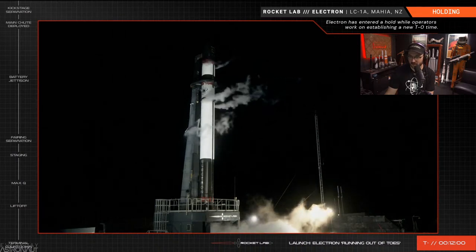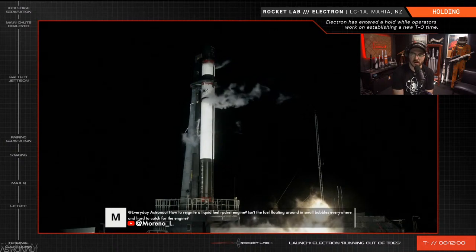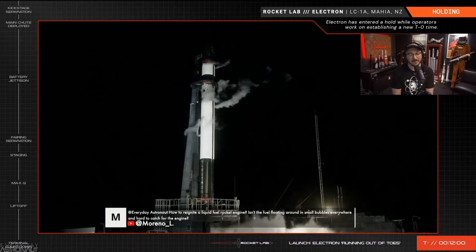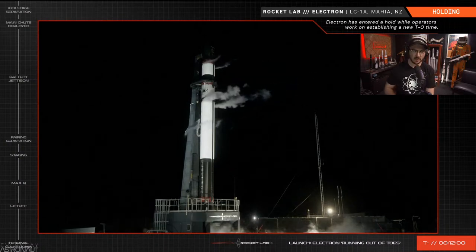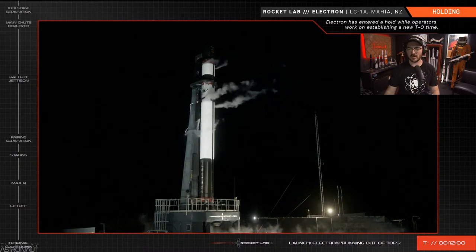This is a really good question from Moreno. Says, how do you reignite a liquid rocket-fueled engine? Isn't the fuel floating around in small bubbles everywhere and hard to catch for the engine? That is an awesome, awesome question. So yeah, that's actually something that they have to account for. And you'll notice before a stage lights up, famously, I'm just, you know what? Screw it. We're going to go on a little adventure here. Give me one second here.